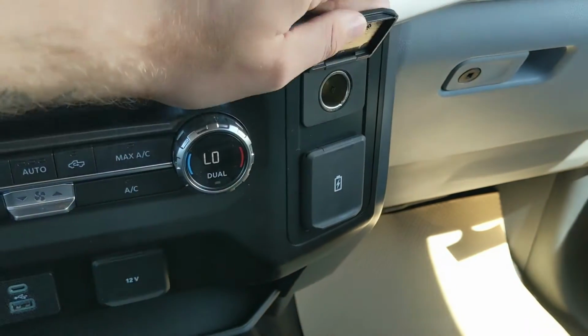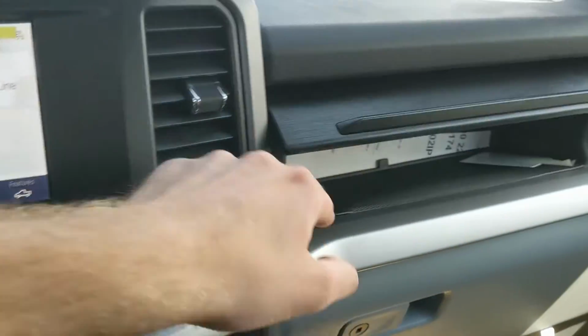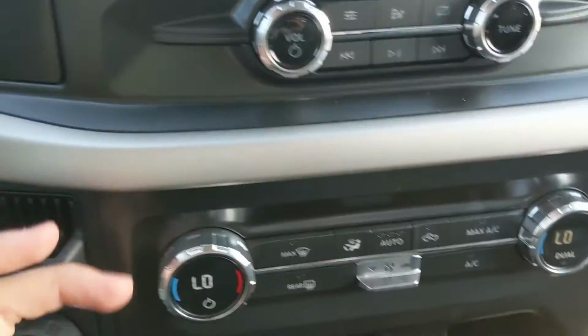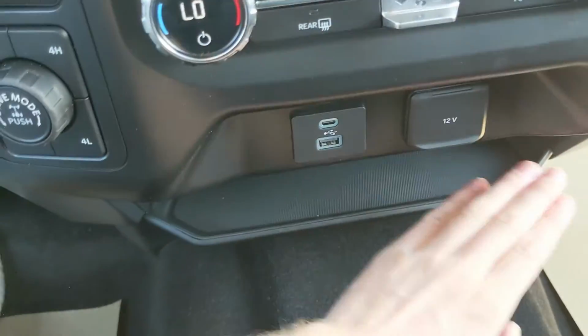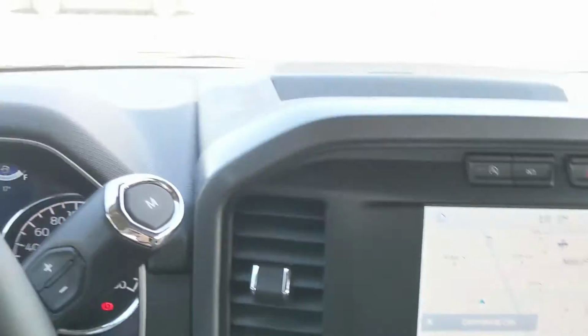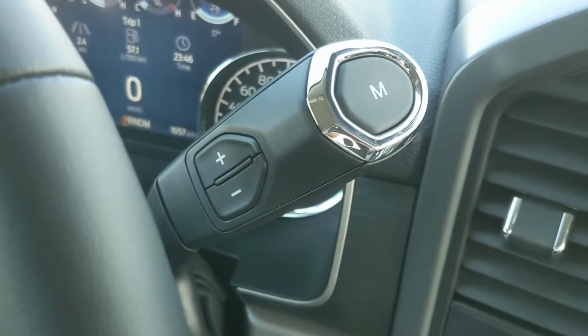Then moving on to the right, we have a 12-volt with a USB and USB-C, and then this button up here opens a compartment above your glove box for more storage. Then moving down from your climate controls, you have a 12-volt power outlet with a USB and USB-C again, as well as having a shelf where you can put your devices while they're charging or whatever else you want. Then moving on to your column shifter, which does have select shift, so you can manually shift through your gears.